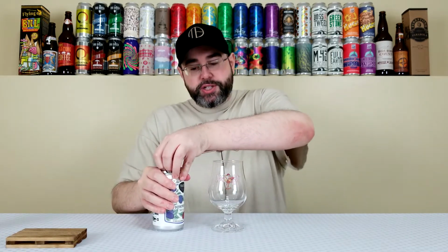I also think this was part of their Scratch series at some point, and they did call it a Boysenberry Gose. So it's funny how they changed it when they actually canned it and got it out to distribution. But anyway, sounds pretty interesting. I like boysenberries. It is a mix of blackberries and raspberries. It's a hybrid, and this sounds like it could potentially be a very good spring/summer crusher. We will see. Let's give it a pour here.